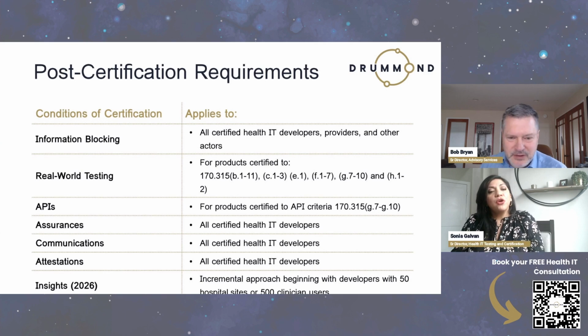Yeah, it's really kind of the flip side of interoperability. All these interoperability requirements are basically saying you've got to be able to share data.